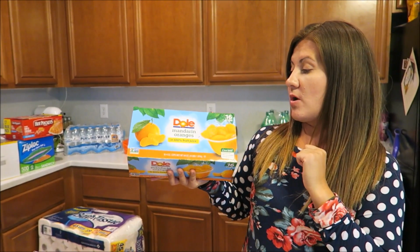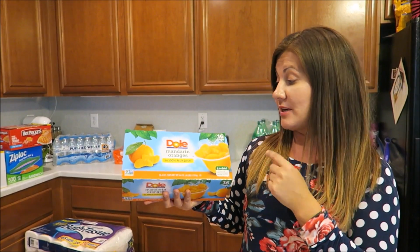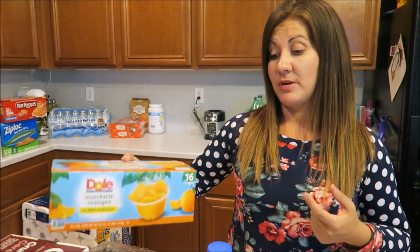We got the mandarin oranges that the kids love. Brayden eats these like crazy. Emberlyn eats these like crazy. It comes in 16 cups. That's not bad, but they really won't last long. They won't last forever like the string cheese.